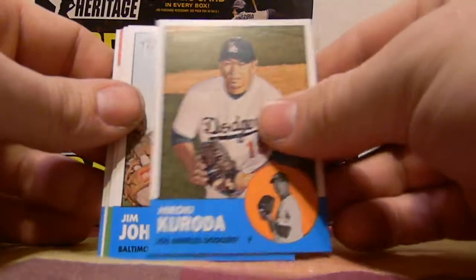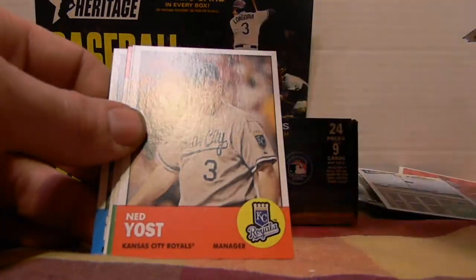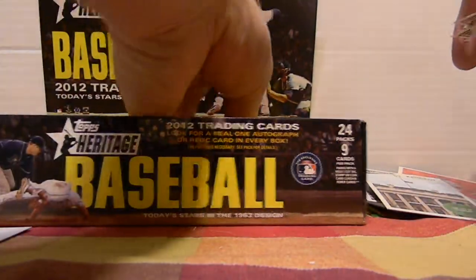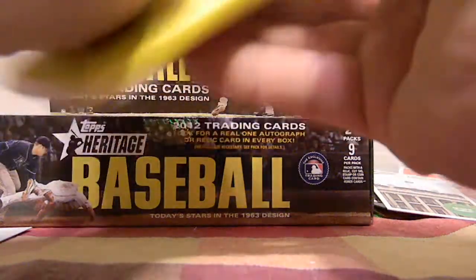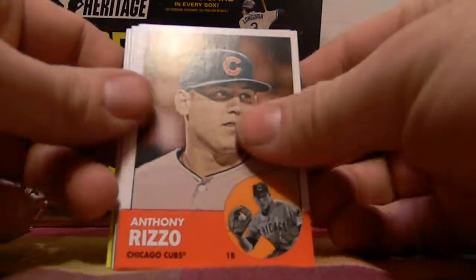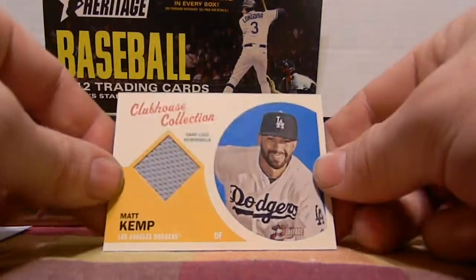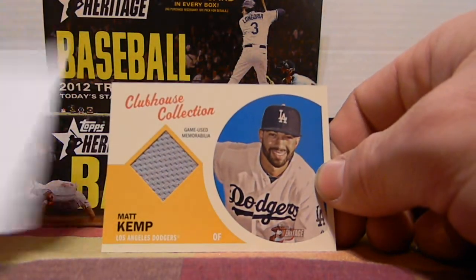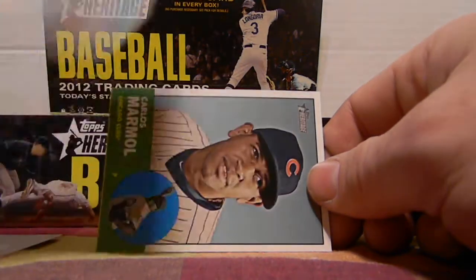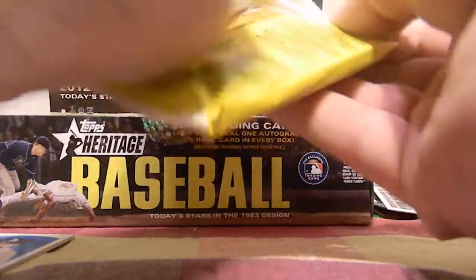John Lester, Kuroda, Jim Johnson, Justin Turner, Johnny Giavotella, Ned Yost, are all R. John Chambers, 2012 Rookies and Stars, Hanley Ramirez. Buck Showalter, Jason Motte, Anthony Rizzo, Dienard, Chisenhall. Oh, we do get an extra hit. Matt Kemp, Clubhouse Collection. So the mint quarter was an extra hit. Nice. Matt Kemp, Jersey, Clubhouse Collection. Carlos Marmol, Don Mattingly, manager. This is a good box.